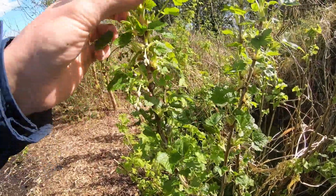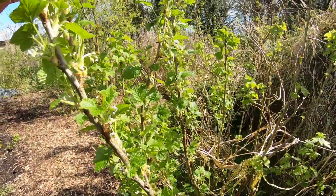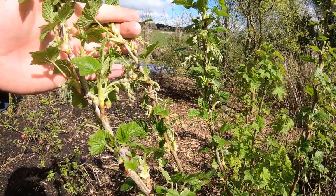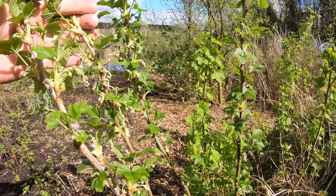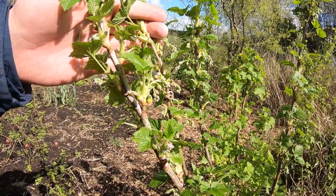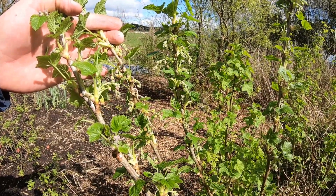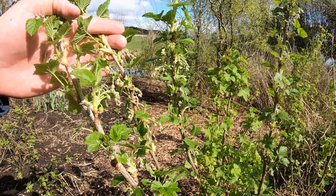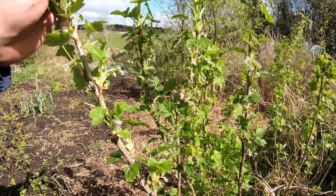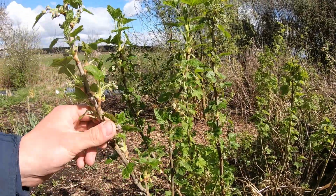So this is currant, a black currant bush, and currants are tremendously useful. They're very versatile too. You can freeze them and dry them, or you can use them fresh. You can use them in baking, in cakes and tarts, or for cordials or wine. Fresh or frozen in smoothies, they're great for vitamin C, and it's a really good and extremely reliable way to grow vitamin C in cold temperate climates.